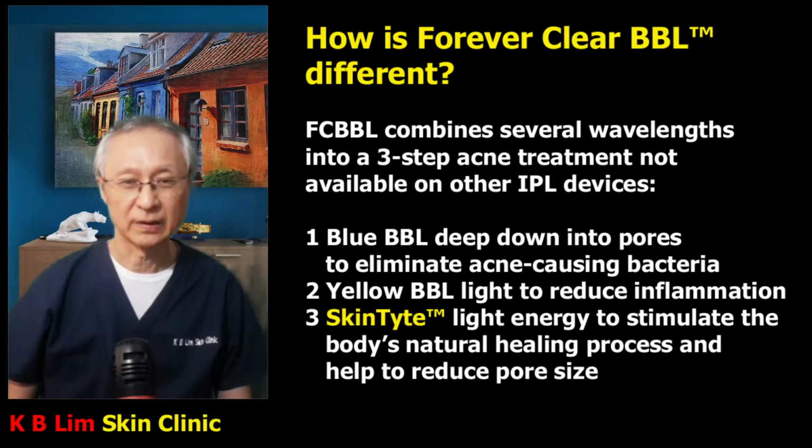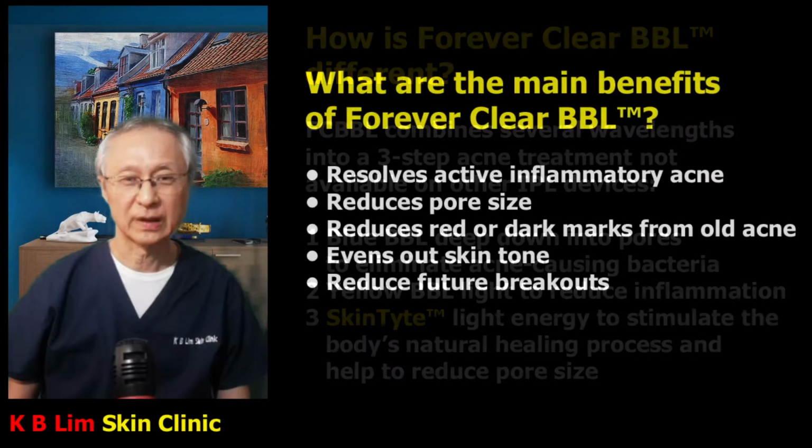Skin-tight is a protocol for treating skin to increase tightness and to reduce the appearance of lines and wrinkles. But in the case of Forever Clear BBL, we use a portion of the skin-tight protocol to stimulate the body's natural healing process and to help to reduce pore size. So all these three combined together produce results that are usually satisfying to patients.